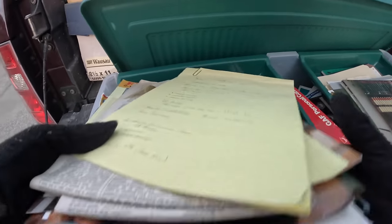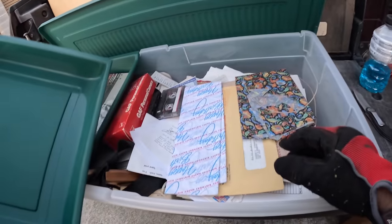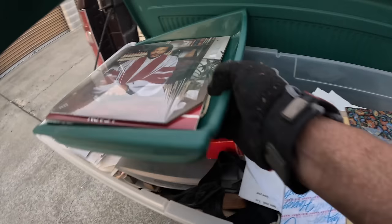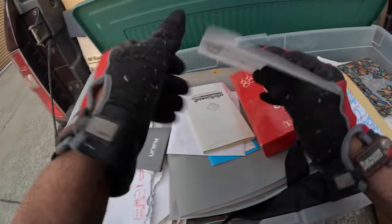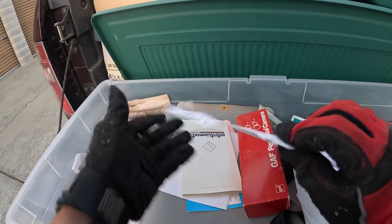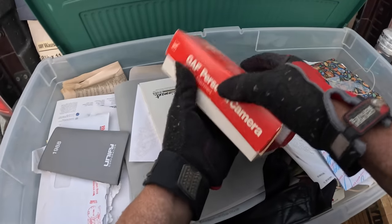Got more business stuff in here now. Nope. Not interesting. Kind of a neat case. Whoa, we got someone's social security card right there. Definitely want to not show that on camera. Ooh. What do we got here? Wells Fargo. That's a check for $500. What? Yeah, $500 for him. Very nice.